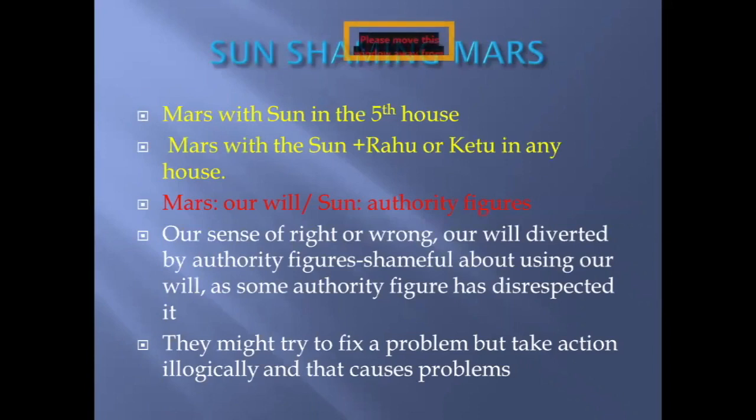Okay, so the first Avasta we're going to look at is the Sun shaming Mars. This happens when Mars is with the Sun in the 5th house, or when Mars is with the Sun and Rahu or Ketu in any other house. So remember, Mars is our will, and the Sun represents authority figures. It could be a father, it could be the government, it could be a boss at work.